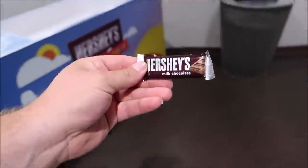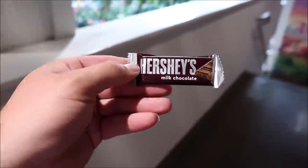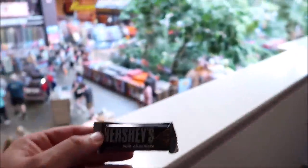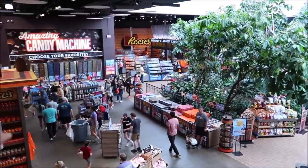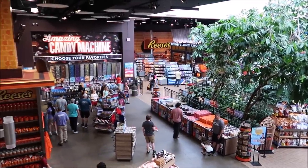Once the tour is done, there's someone at the exit that actually gives everybody free candy. So you get a little free candy when you go on the chocolate tour. Thank you. Look at that. A little free Hershey's milk chocolate. And look at this place. Look how big it is in here. This is, honestly, you could spend a lot of time just in Chocolate World alone.